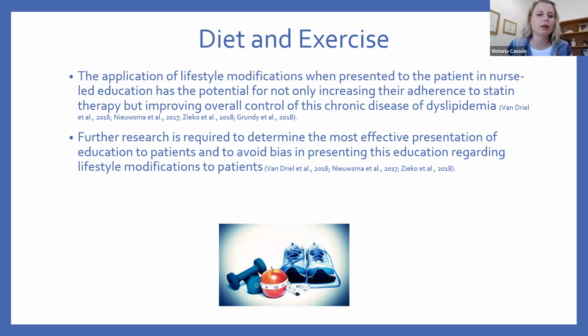Diet and exercise. This is not new information. We are all aware of the benefits of diet and lifestyle modifications to the cardiovascular patient. This is nothing new. However, nurse-led education has been proven to improve outcomes regarding the patient population of dyslipidemia with a visible improvement in their control. Not only that, increasing their adherence to their statin therapy by educating them on these other things that they can do. The research is lacking on the most effective presentation of this education to patients and how best to avoid the bias associated with some of this education. And I think that that could be best done by focusing on the particular changes to improve dyslipidemia and the changes associated with that. That would be the best place to start, keeping it simple.